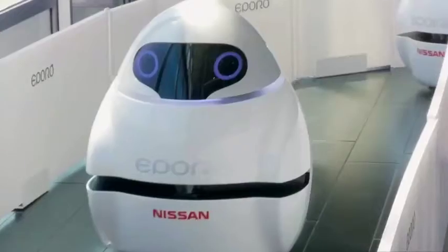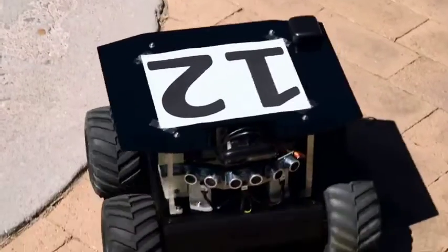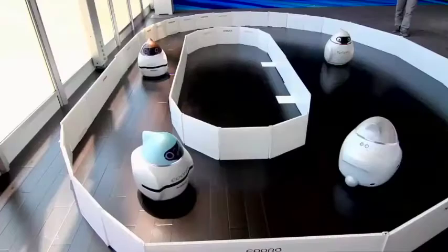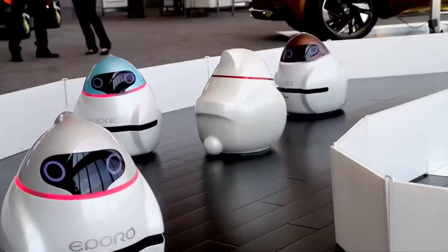Well, what creatures do in the animal world, machines are doing in science labs. All these robots work as a swarm. Researchers have created these machines that mimic the swarming behavior of animals. We're trying to figure out how it is that natural swarms do the kinds of things they do and how to use those kinds of ideas in artificial swarms.